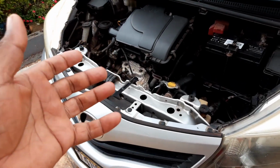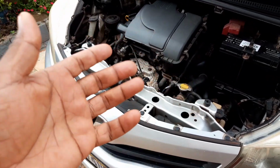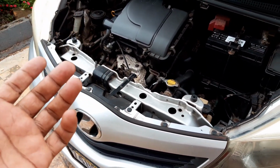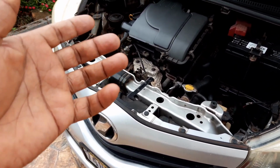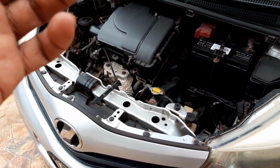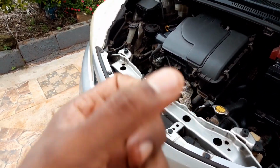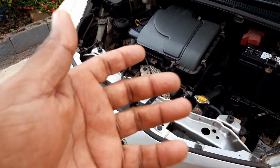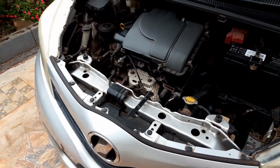Alright guys, I hope that you can take away something from this on how you can consume less engine oil. The three main points were that you avoid speeding, you avoid driving too fast when you are moving off, and you avoid using a thicker oil in your vehicle because it can create additional problems.